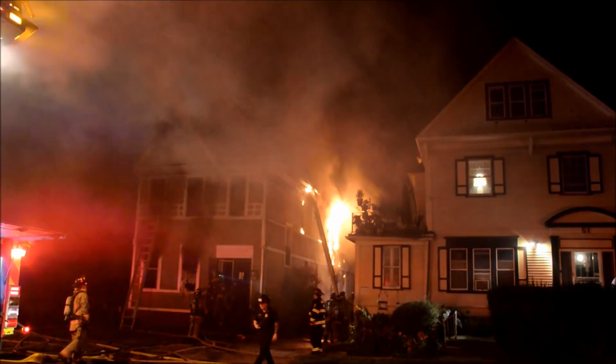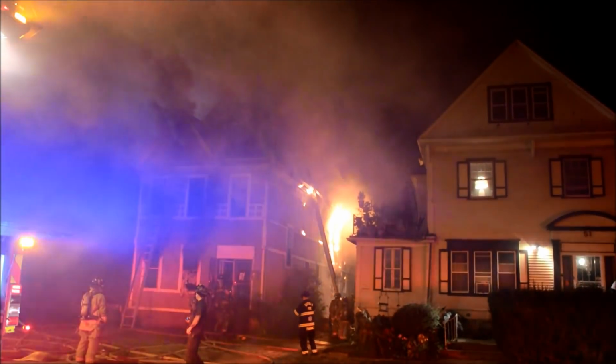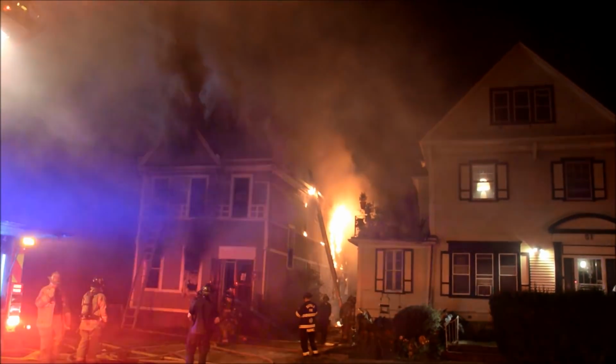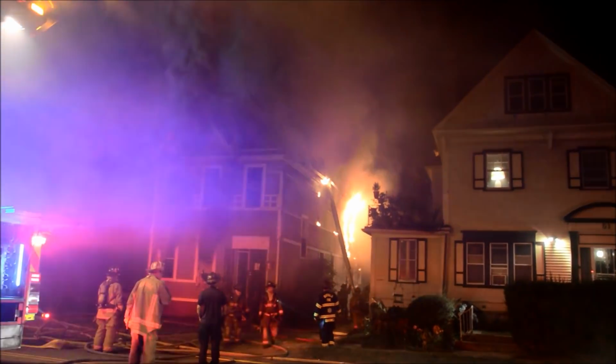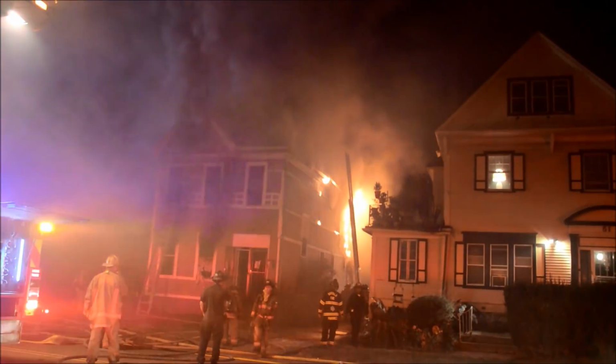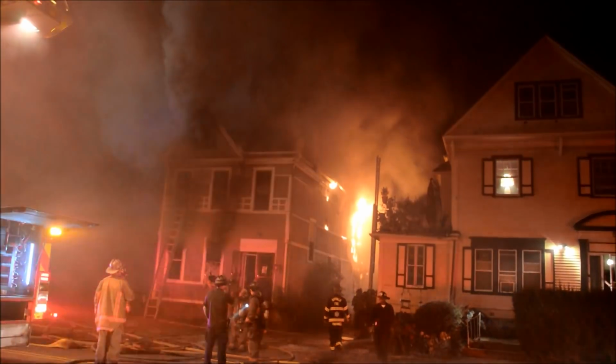And putting them on the second floor. The rescue just left that line. I'm going to need an engine company on the line just inside the front door. 19, go ahead. I'm going to use one of the smoke valves for a second. I'm going to use that for the exterior line.